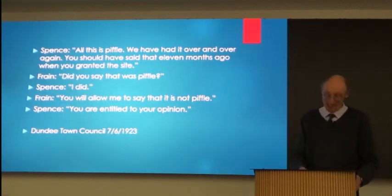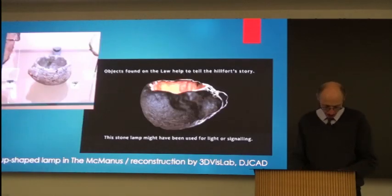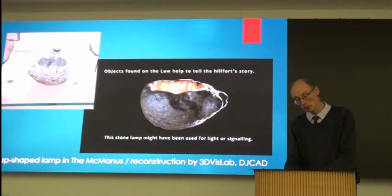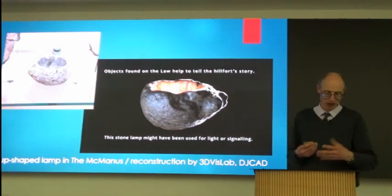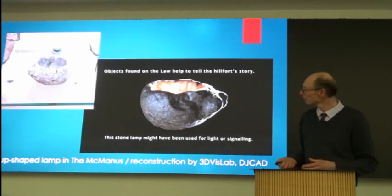Well, despite this incisive argument, the council agreed to carry on. Excavation work began in order to lay the foundations, revealing an ancient cup-shaped lamp now on display in the McManus, which is believed at the time to be Bronze Age, but is now thought to be Iron Age, from the time when there was a hill fort on the top of the Law.